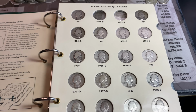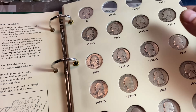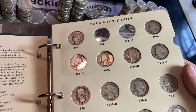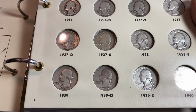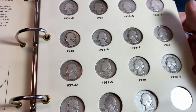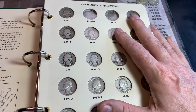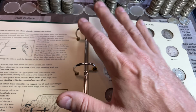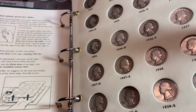All right, we've got the 30s plugged in the book. I've chosen the best of every year in mint, and man, we got them all except for the DNS from 1932. And I know there's circulated examples, but some of them are pretty nice overall for circulated examples. And remember, this book is only two different junk silver purchases. So the one before this one plus this one. 30s are looking good. It's time to move on to the 40s.